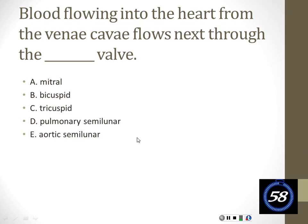Okay, so get your devices out. Blood flowing into the heart from the vena cava flows next through which valve? And that box diagram that I drew last time, that's a good reference for questions like this. What's the flow of blood through the heart? In what order do things happen, and what does the blood flow through? There is certainly some studying to be done on that. Got a wide range of answers.